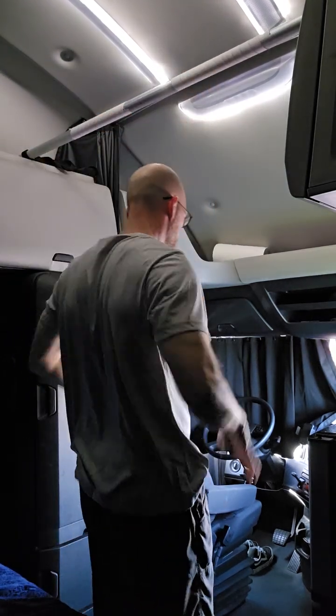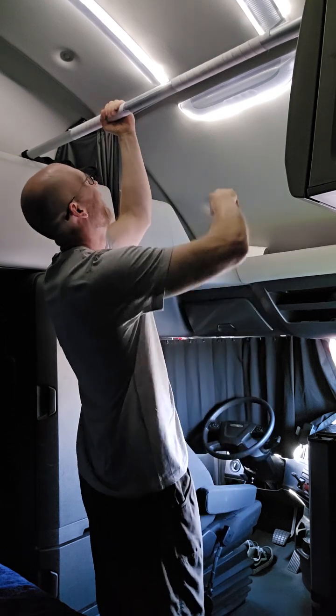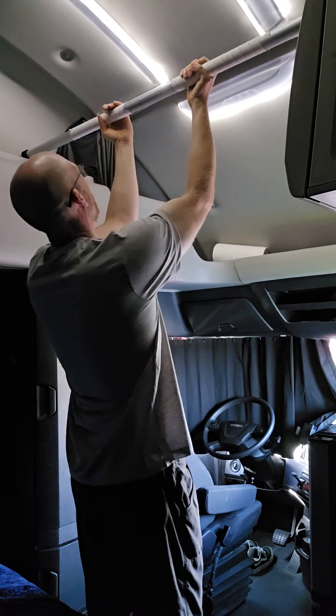Some supinated bodyweight rows. Pull with the shoulders. Constant struggle.